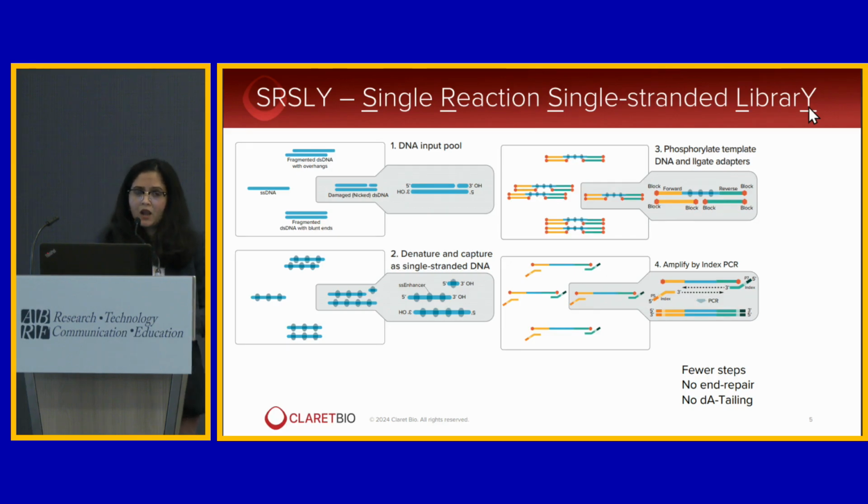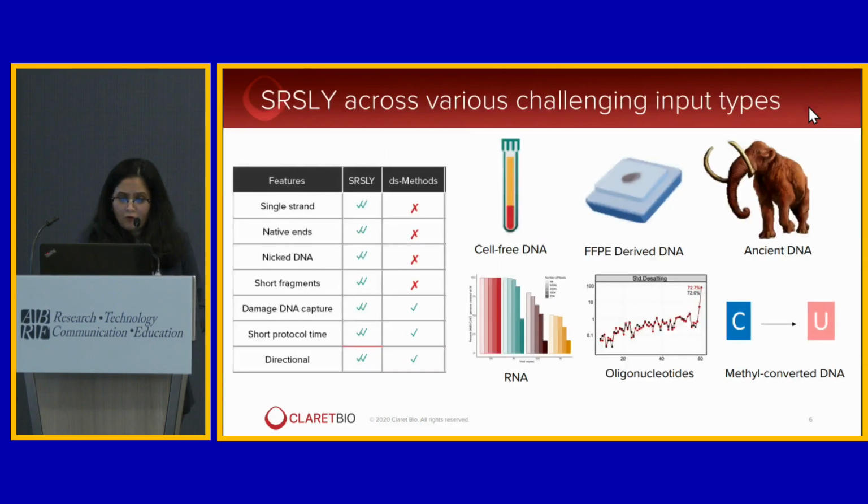Our flagship method is called SRSLY. It stands for Single Reaction, Single-Stranded Library. It's a simple workflow where you start with your DNA or RNA input, you denature your DNA into single strands, and then you go directly into ligation. If you're familiar with NGS workflows, usually there are 7 steps that are involved. In ours, there are only 4.